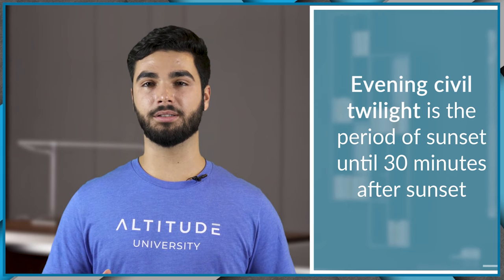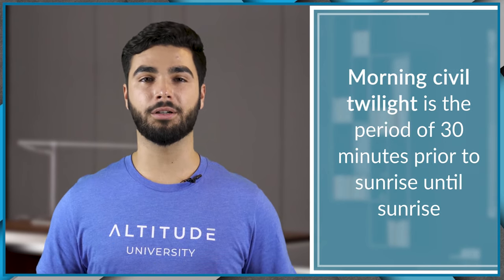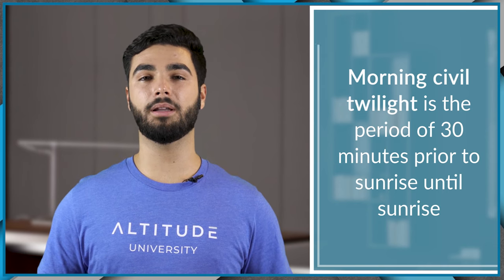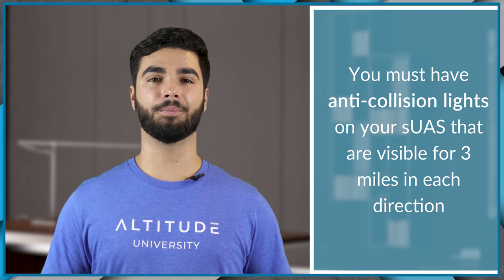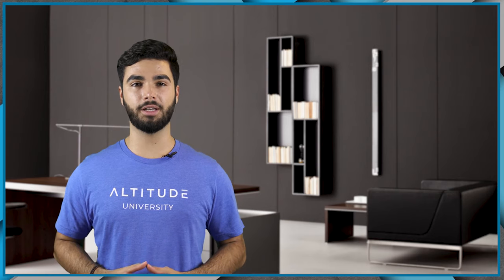Now, what is civil twilight, you might ask? Evening civil twilight is the period of sunset until 30 minutes after sunset. Morning civil twilight is the period of 30 minutes prior to sunrise up until sunrise. If you're planning on flying during the 30-minute civil twilight period, you must have anti-collision lights on your SUAS that are visible for 3 statute miles in each direction. If you know you're going to be operating frequently during this time, I'll include the anti-collision lights that I use in the notes below this video.